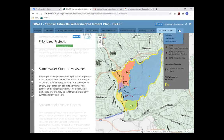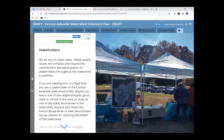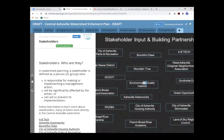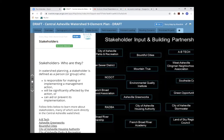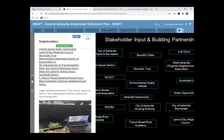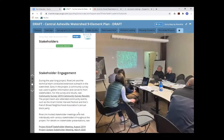And then finally, we have three additional tabs that aren't visible unless you click on this drop-down box. We have a tab dedicated to the different stakeholders that were engaged in this process and that are doing great work in this watershed already. We have links to their websites. Here's an image of the Trash Trout Junior that Asheville Greenworks has installed on Town Branch. So a lot of good information here.